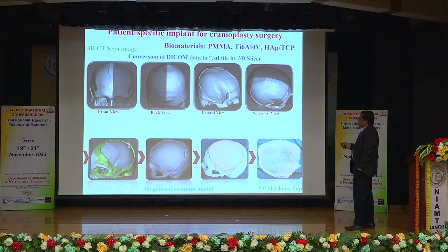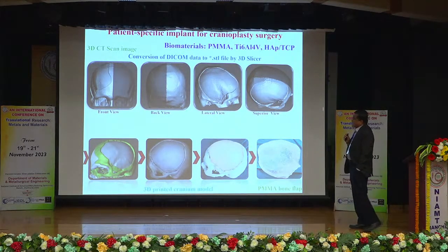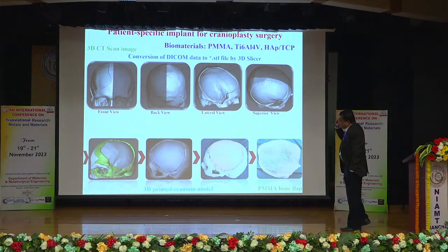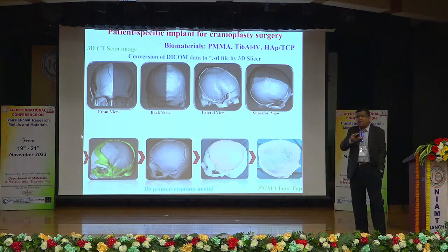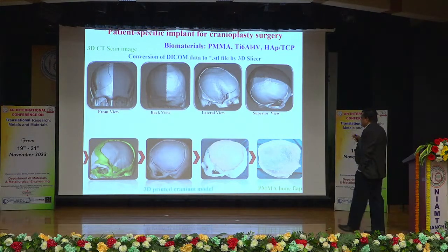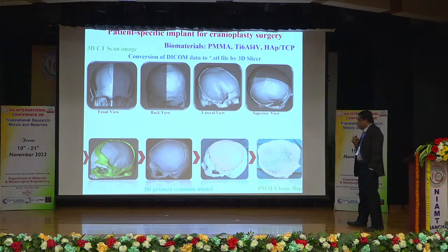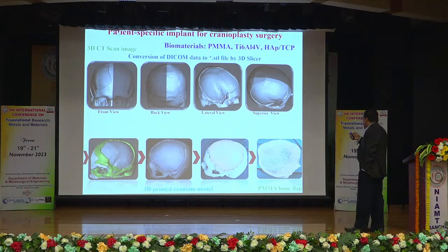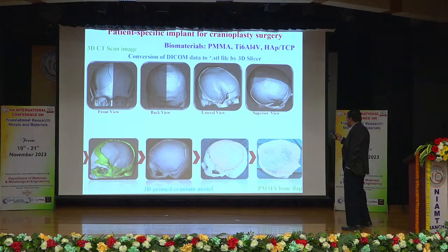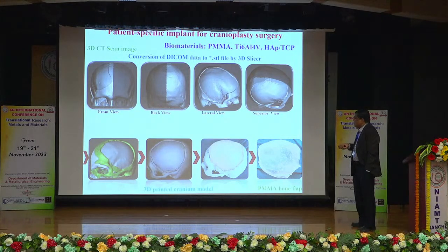to reconstruct this particular cranial flap. What we do is first carry out all these engineering design approaches, then we 3D print the human cranial model, and on that particular cranial model, we cast the polymethyl methacrylate, as you see here. Then we intentionally make some small holes in it for the cerebrospinal fluid to be transferred between the outside of the flap and the inside of the flap, and then it has to be implanted into the patient.